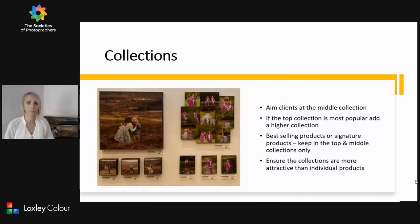Stick it in the middle and top package so that you're steering them towards those. That is a way to boost the average sales, because you don't really want anybody purchasing the bottom package. So have the best-selling products or the signature products in the top and middle collections only. And this is also useful if people are coming in with the preconception that they want the USB, they want the digital files. This is a barrier that people come with, or they ask, can we just have the digital files? Well, if you only have them available in your middle and top package, then they're going to go towards that and spend more. So they could maybe have a selection of them within the middle package, and maybe all of them with the top package.